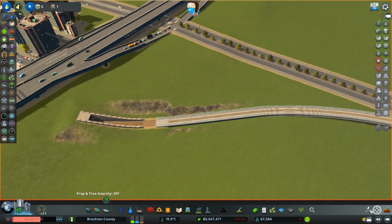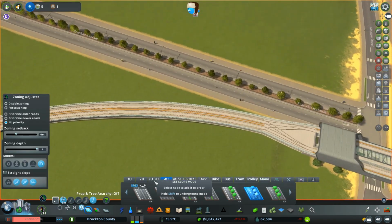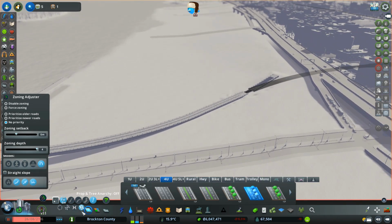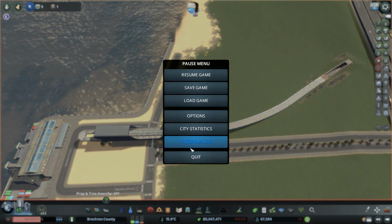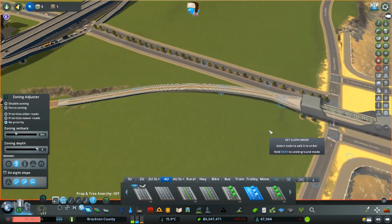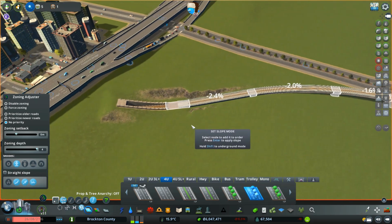Alright, and then let's try the network multi-tool. I hope that works here, because if we can grab... Oh, it does not work on this. Network multi-tool. Why is nothing appearing? Oh, is it because I'm underground? Ah, there we go. Okay, if we get it sloped to here, so it's pretty much a 2% grade.